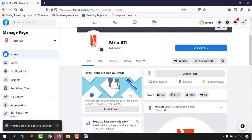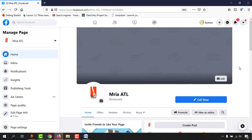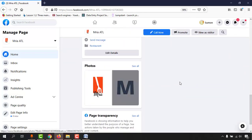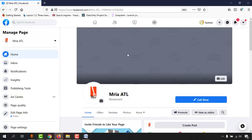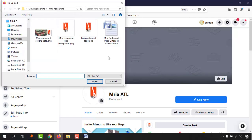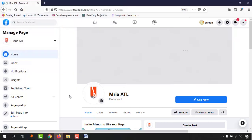Now a button has been added to your page, and just take a look, it has been changed to call now. So this is our page, but unfortunately I'm not able to see that the cover photo hasn't been added. So what I can do is simply click on edit and then upload photo, and then select the cover photo frame from here, then click on open.